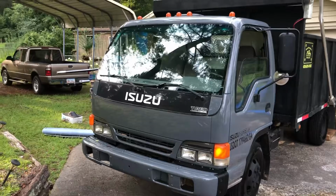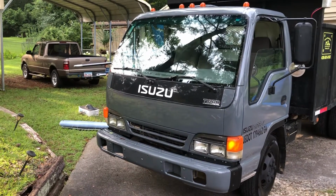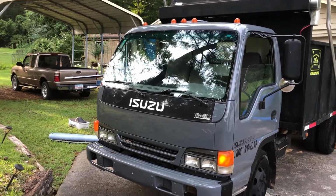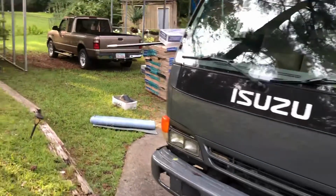Also got our dump truck back from the good folks at Amazing Auto Body and Paint. They did a fabulous job getting all the scratches and rust out of it. Put some nice charcoal paint on it. Big improvement, class things up a little bit.